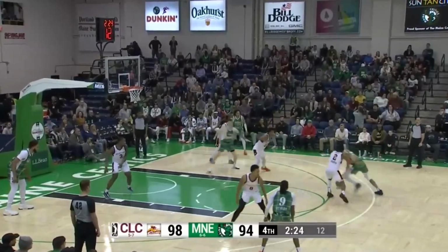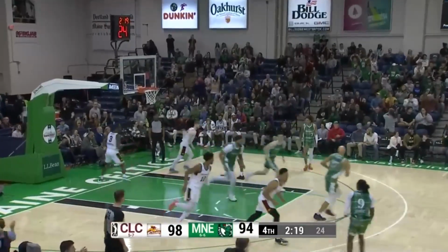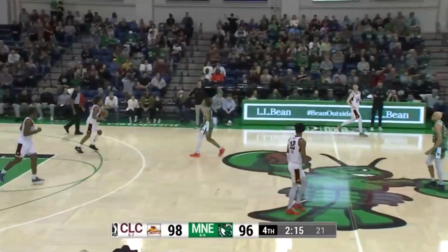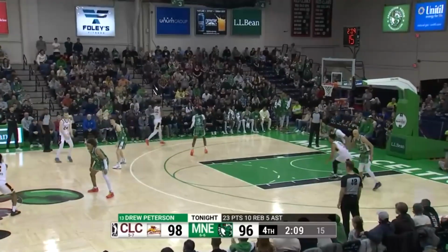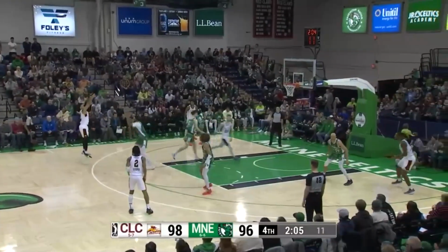Peterson looking for the shot off the Walsh. Fake, drive, inside, Walsh dumps it. Peterson for 2. There. Oh, baby. Beautiful, beautiful, unselfish play, ball movement, and it's a 2-point game, 98-96. That's where you see Walsh's maturity start to come in, getting caught up in the game. He didn't go and force in a shot contest.